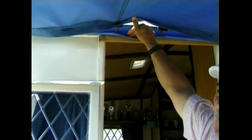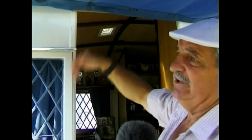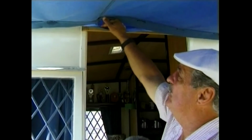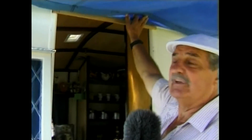These vans had a strip on the side. Now on a modern caravan, you've got an awning rail around the van which the awning slides into, which is more modern. But these have a flap here with hooks inside, and this one just hooks on like that. And the wife and I can put that up in about 2 minutes.